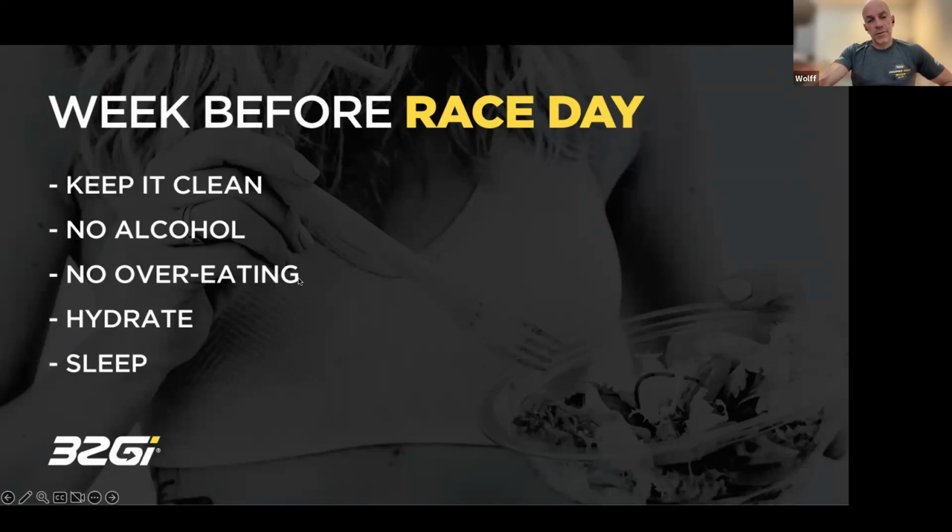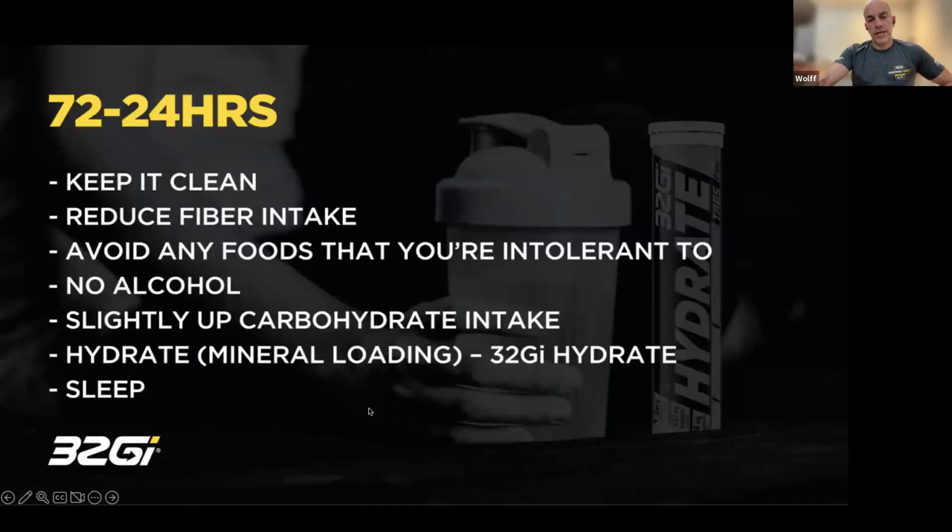And then focus on sleep. The more you sleep, the better you recover. The more you sleep, the better you can perform. Very important. The 3 days leading into the event, 24 to 72 hours before, I always say keep it clean.